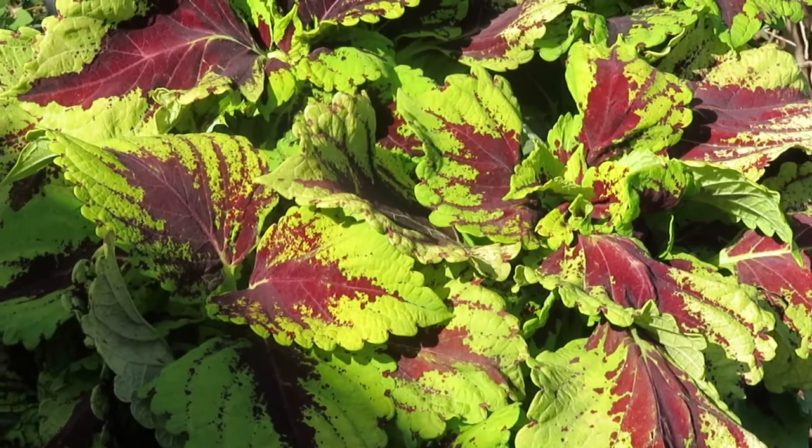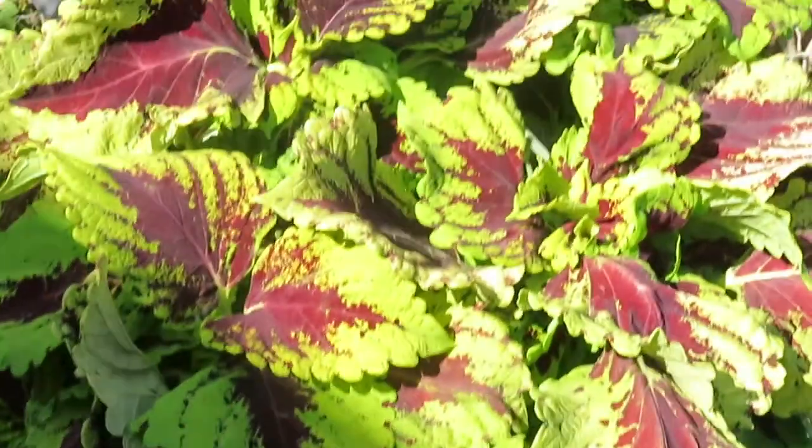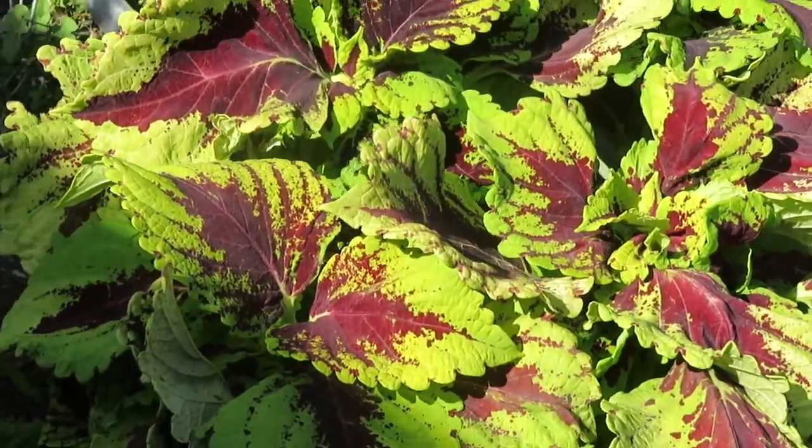Probably won't try to bring this in. I just don't have room for something really big. But isn't it so pretty? I hate to let it go, but we'll see.